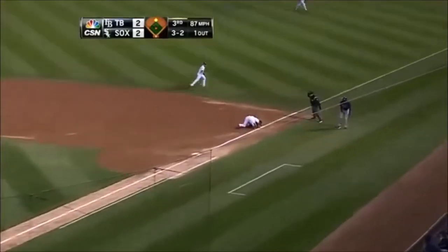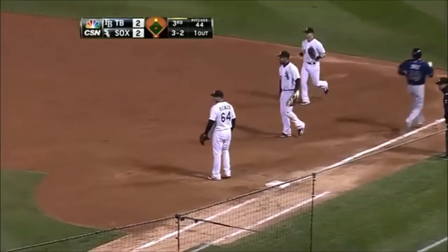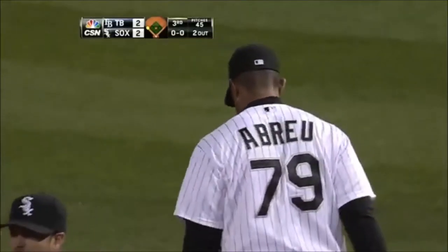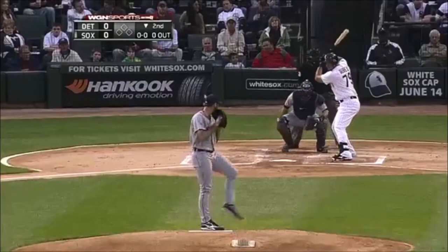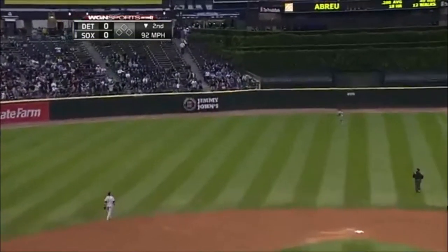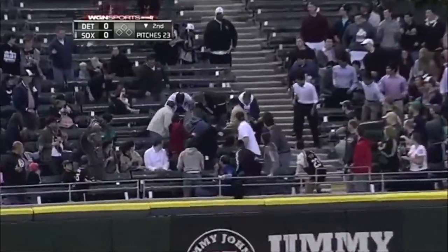You're kidding. That's fair. A terrific play by Abreu at first base. You can put it on the board.